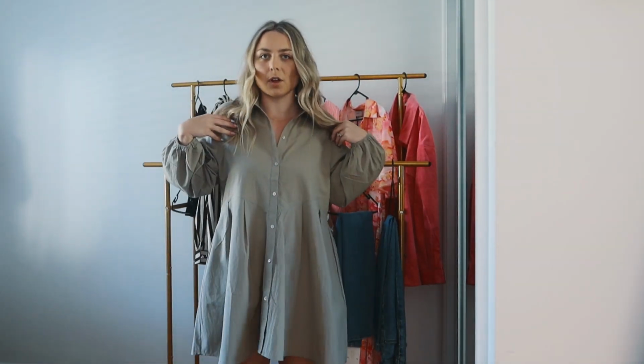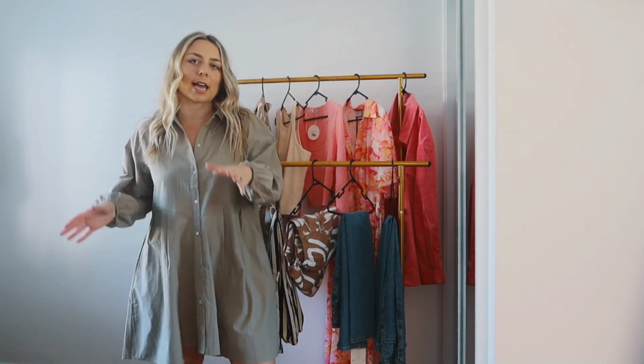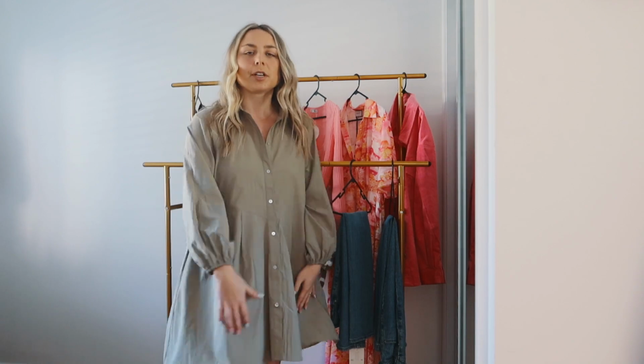This is the crystal long sleeve dress, and I got this in a size 12, but I probably could have sized down to a 10 because it's actually a really good length for teaching.